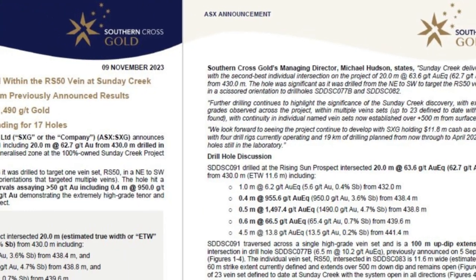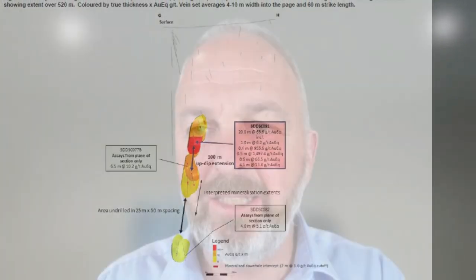So really it is such a great result in a vein that has only really been poorly tested, if you like. It needs a lot more drilling, with only 7 or 8 intersections over that 500 meters, but it just shows the opportunity that can come when you find the better parts of these systems. This is significant yet again. This is bit by bit drilling what looks to be a significant project.